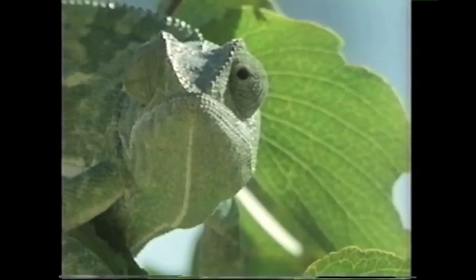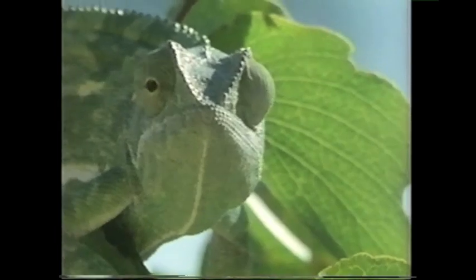Chameleon can look in two directions at once. Handy for crossing the street. Before it finally zeroes in on its prey.